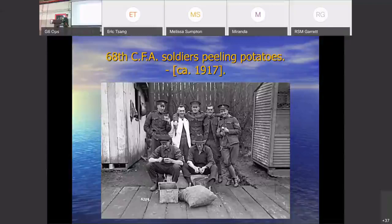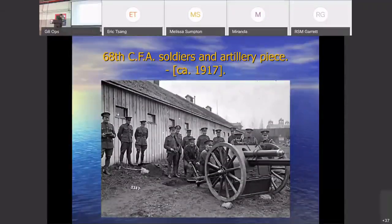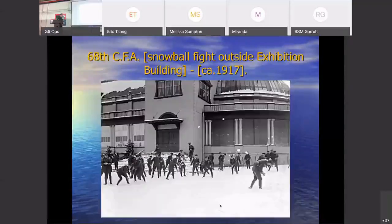Camaraderie. Here you have an officer. This would not be Captain Borman. He's missing a pip here. And with a dog in 1917. Okay. A gun with the spade dug in. It's always time for a good snowball fight with the gunners. Okay, 1917. This is Exhibition Park, or again, Hastings Park.